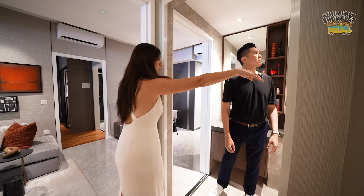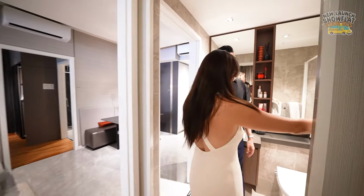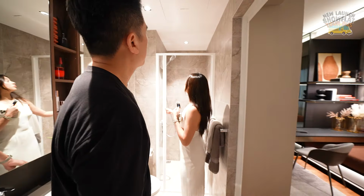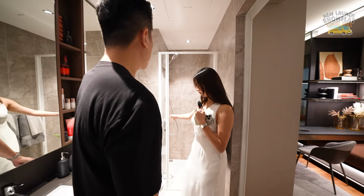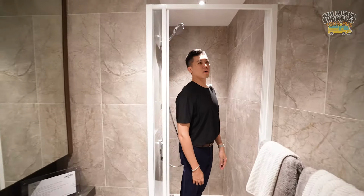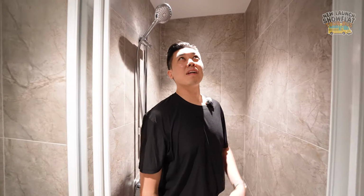You do have the sliding... I believe this is a sliding... No, this is a swing door. Oh, it's a swing door. Into the shower space. So you know something interesting? Some of the developments that I go to, the shower screen is shorter than my head. So this one, I think they have done it really well.